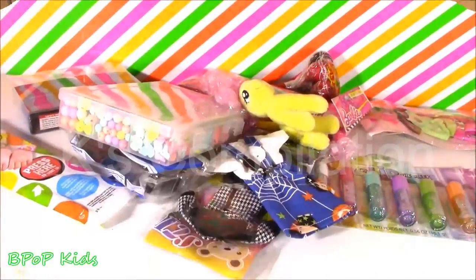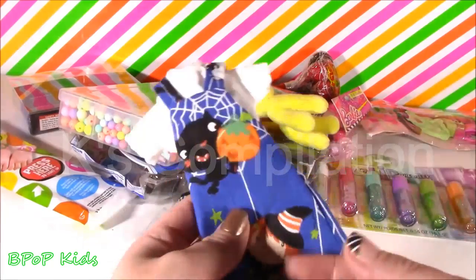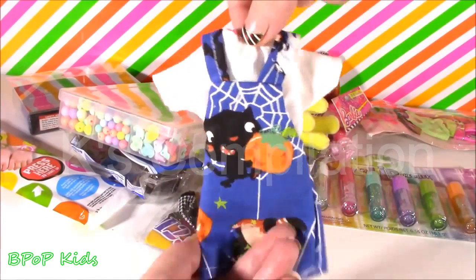Took a big old handful and I just put some of it on the table. This is not even a quarter of the box, you guys. And now that I see the inside of it, there's so many things. So many random little things, but they do look like they're 90s. This one is kind of weird. I'm kind of looking at it like, I don't know.